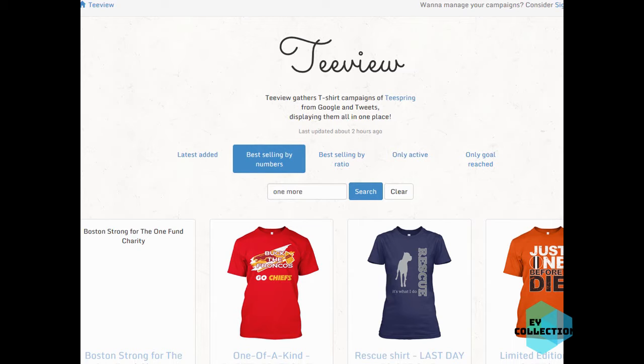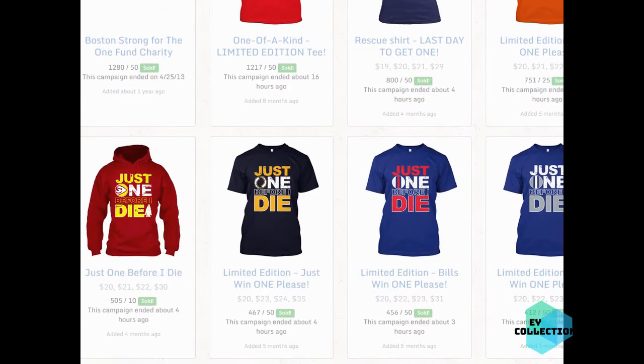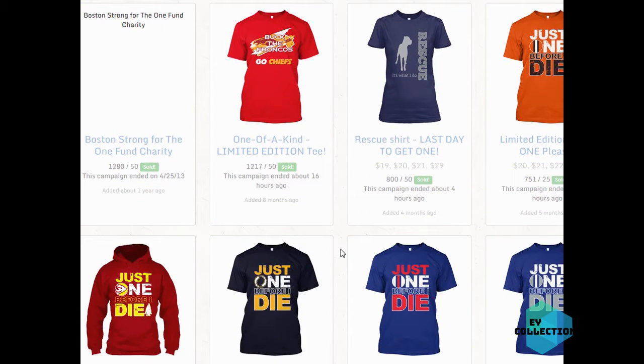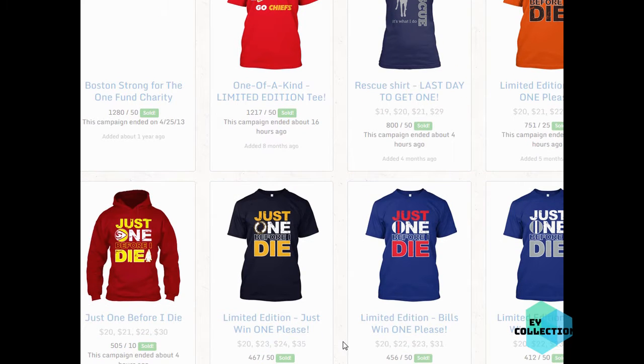Now in this design example, I mentioned this before in a different video, just briefly, how I was talking about one of these types of designs, just one before I die sort of thing, and it could be applied to pretty much any sports team. And I just thought that maybe, this is just a guess, but maybe it might be a good time right now to apply this to the NHL.